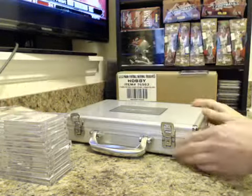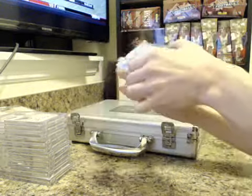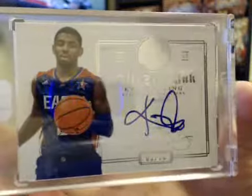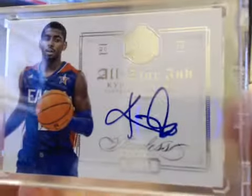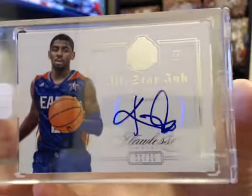Thanks for the offer, Pi. Appreciate it, man. The final card of the break is number 3 of 20, All-Star Inc., Kyrie. 3 of 20. Kyrie looking a little sleepy. Apparently I'm still a little shaky from that.